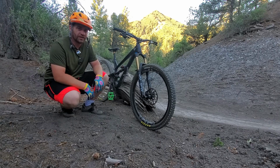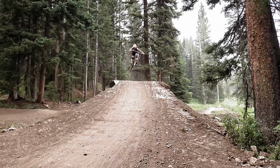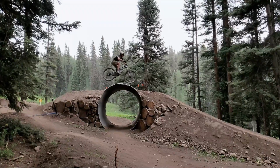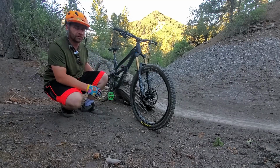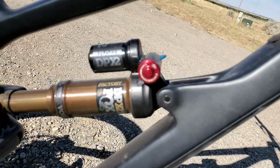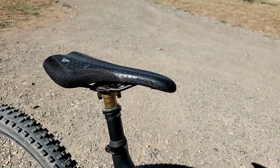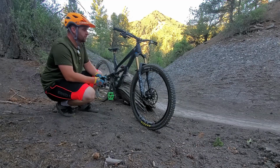This is the 2020 YT Jeffsy Pro Race 29. With 150 millimeters of travel, both front and rear, on Fox Factory suspension, it's got 29-inch carbon E13 rims, top-notch X01 Eagle transmission, of course, carbon bars, carbon cranks, Fox Factory Transfer seat post, 150 mils of drop there as well. This bike is amazing.